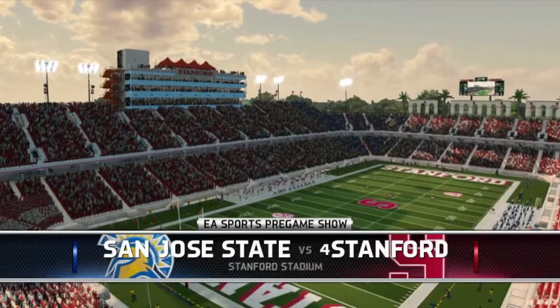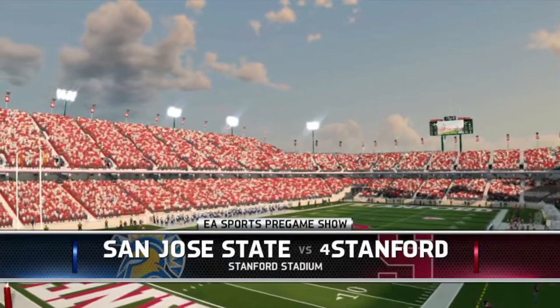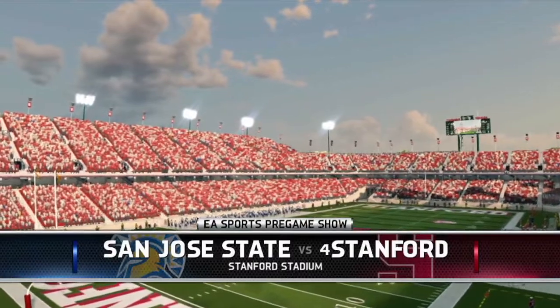The first college stadium to host a Super Bowl is alive with cheering fans who are anxiously awaiting the start of this one. And now let's head down to the coin toss.